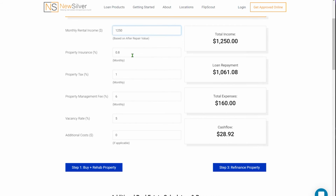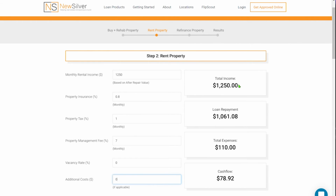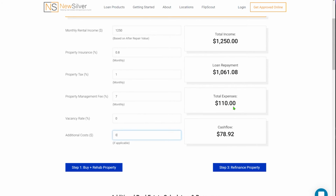Property insurance, property tax, property management fees, about 6%. Maybe we can go 7%. Vacancy rate. Rentals are very hard to come by out here in Atlanta right now, so you can pretty much get a good quality tenant right away. And there should be no additional costs because we're doing all the rehab, so there will be no after the rehab capital expenditures to take into account, at least for the first few years of the property. So let's do this. So we got total income, the loan repayment. So you're cash flowing a little bit.